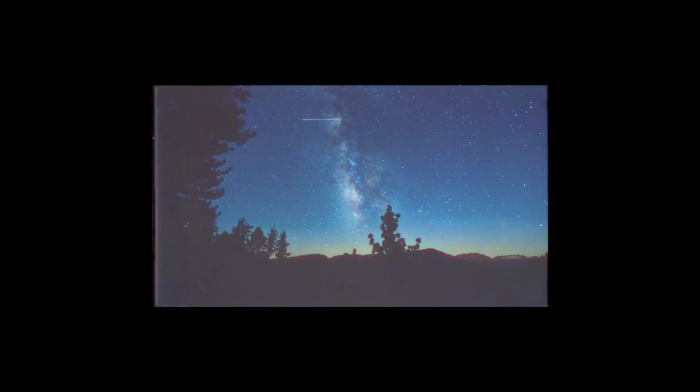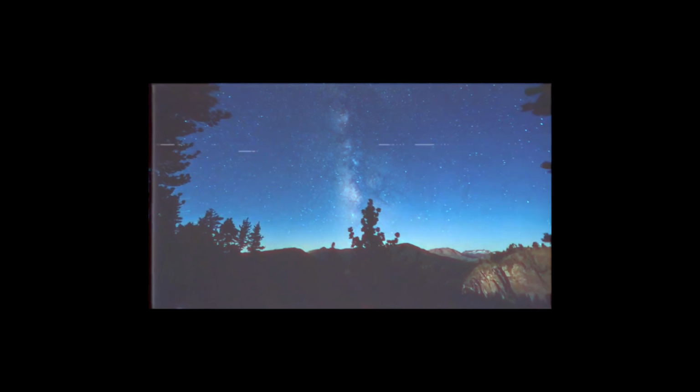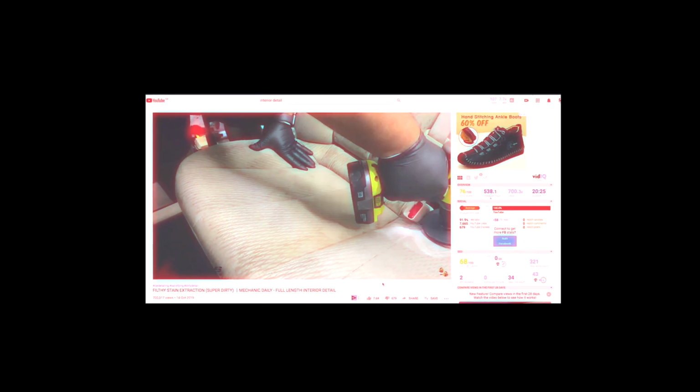Over the past month or two, I've been really enjoying watching 30-minute interior detailing videos. God, you can tell how much of a loser I am. No joke though, seeing a car go from an absolute shit tip to a scene from 50 Shades of Grey is so satisfying. So you know what? I decided to give my Corsa a good, proper, deep interior detail.